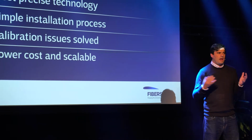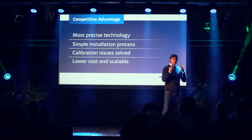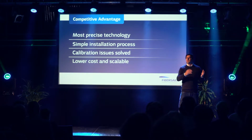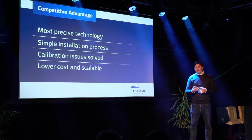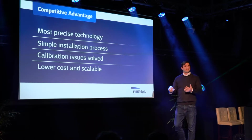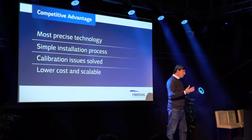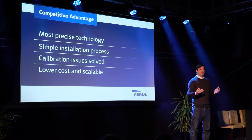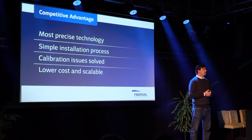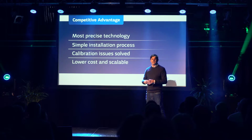Now, how are we unique? First of all, it's the data. We are more accurate on the data of the blade that we are measuring. And we have a simpler process of installation, which is really important in this industry. We have no calibration issues that happen with some of the other sensors, and on top of that, we can have a lower cost. A cost that meets the industry needs for this kind of system.